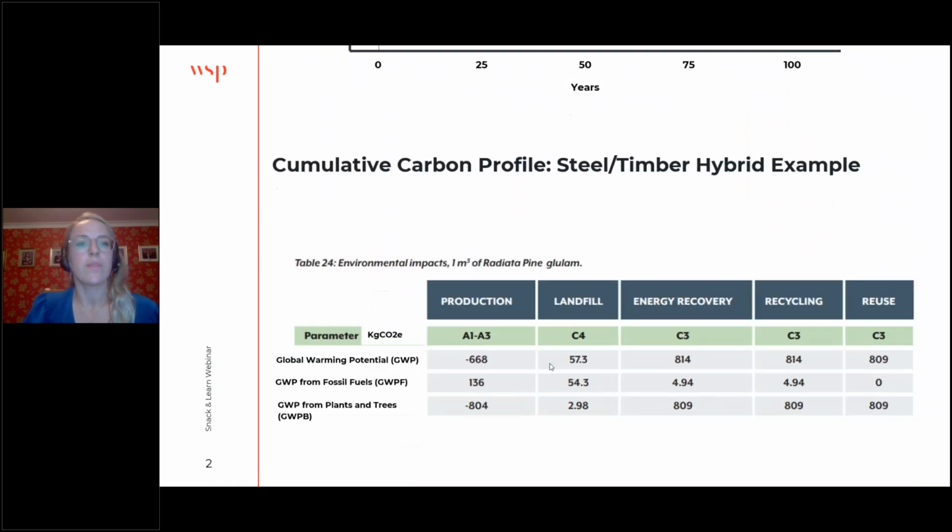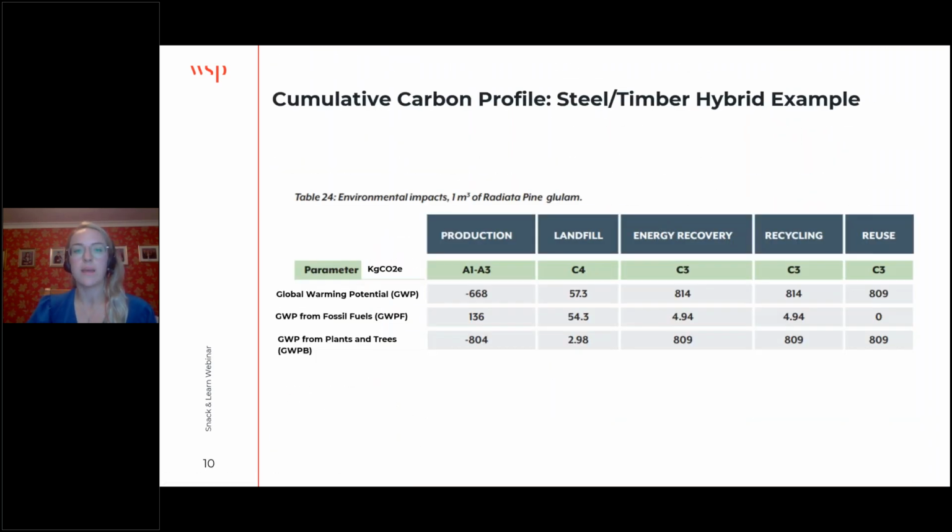So it's slightly different when we're thinking about the cumulative carbon profile for timber. Because we get that biogenic carbon storage when the tree is growing, which is highlighted in green. So this is for typical glulam, where we've got minus 804 kilograms of CO2 equivalent. So this is often thought of as negative carbon. However, the rules in the I-Shukti outline that all carbon accounting must start from zero, and you can only account for that carbon once the harvesting period of the tree, which we've assumed to be 25 years, has been achieved.